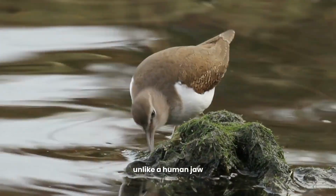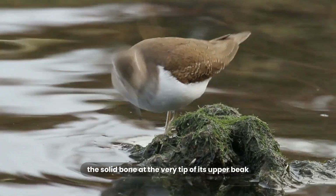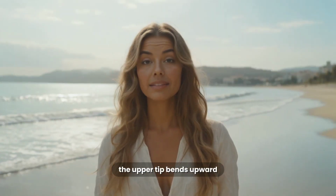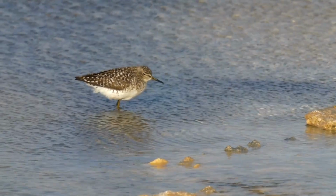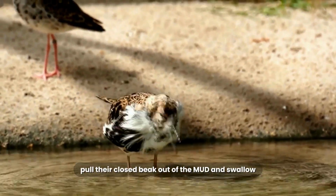Unlike a human jaw, a sandpiper can physically flex and bend the solid bone at the very tip of its upper beak. While the main shaft of the beak remains completely shut to block out the sand, the upper tip bends upward, creating a tiny, precise pair of tweezers deep underground. They grab the worm, pull their closed beak out of the mud, and swallow.